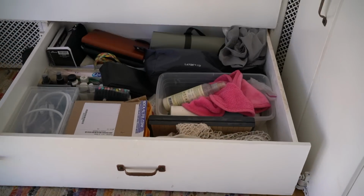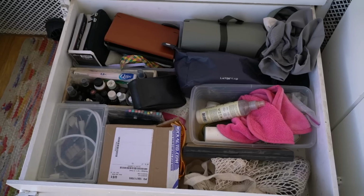The bottom drawer is miscellaneous things. I have journals, I have toiletry, I have spare chargers, I have board games. I don't know, it's mainly toiletry, I would say.